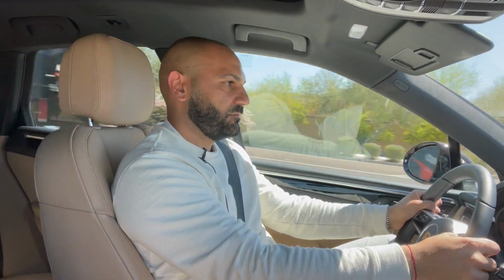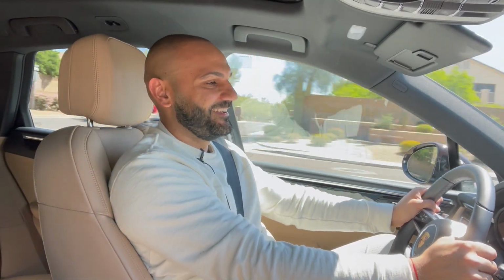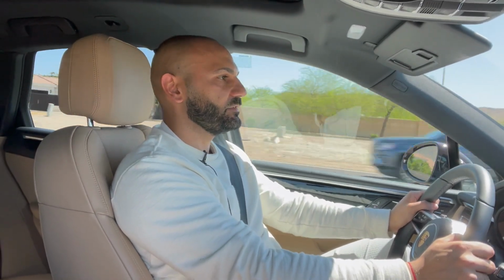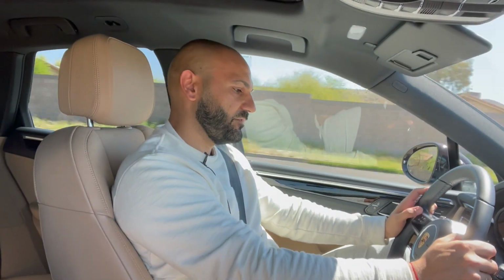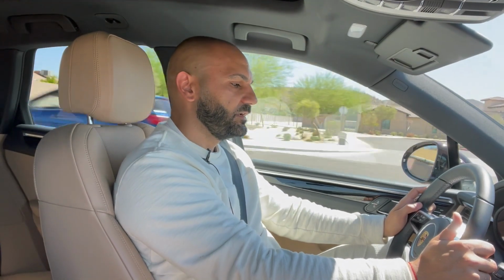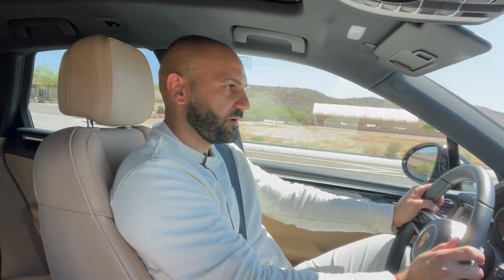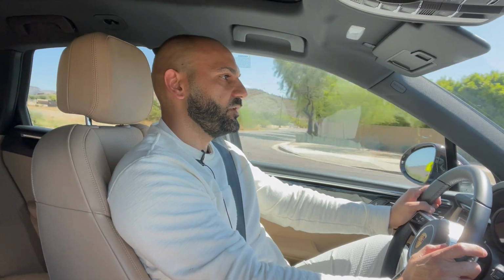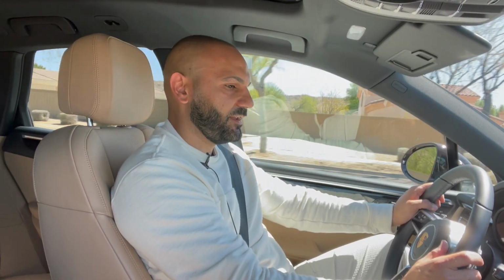Second. Nice. 75. You can't get tired of this. And looking at the steering wheel, you have your volume controls on the left, you have your phone on the left as well, and then you have your right side, which has all your options for that small screen on the right hand side, which gives you options through trip, navigation, phone, audio, and all that stuff, which is very responsive.